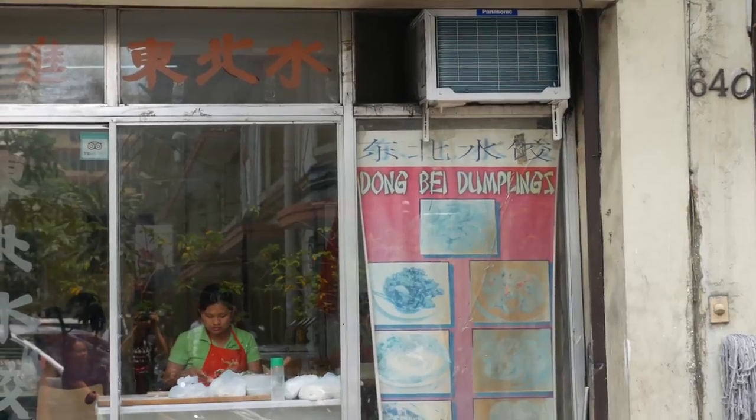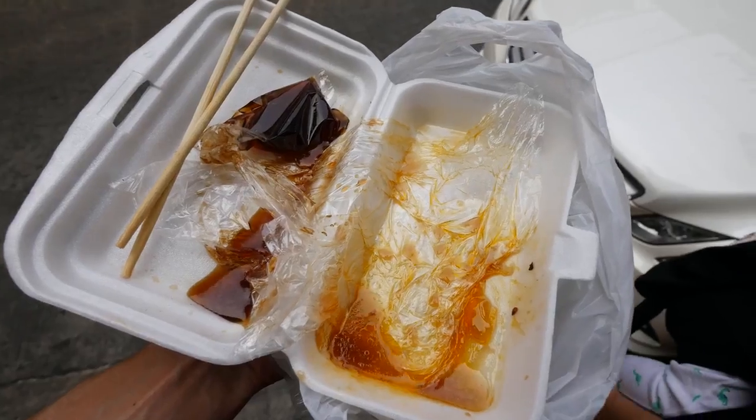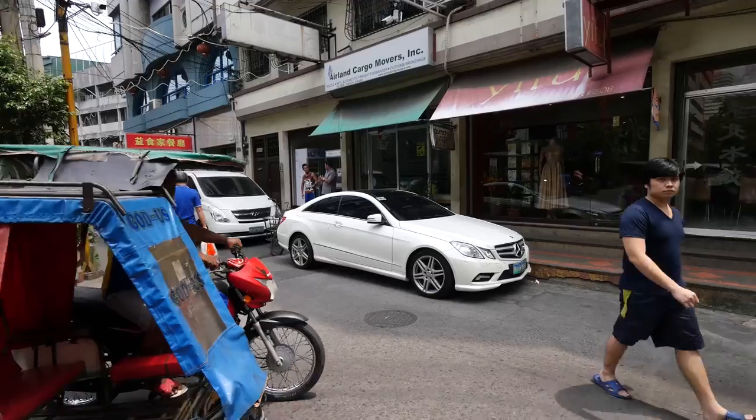These are the type of dumplings you could eat a whole plate just in seconds without even knowing it, without even thinking about it. They're so good. And as much as I'd love to go have another plate, I think I'm gonna pace myself today for this food tour.